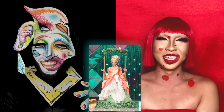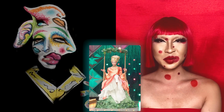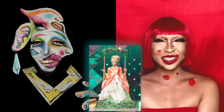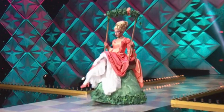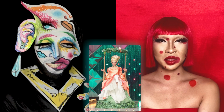Oh well. This is the perfect correlation between art, drag, theater, and fashion. This is amazing. This is making my theater heart so happy. The illusion works so well. It's so perfectly fitted to her waist. The hoop skirt disguised as a little mount. It totally does the illusion for me.